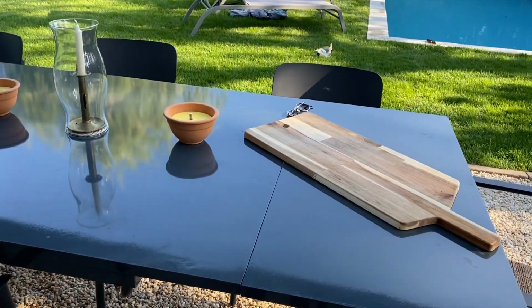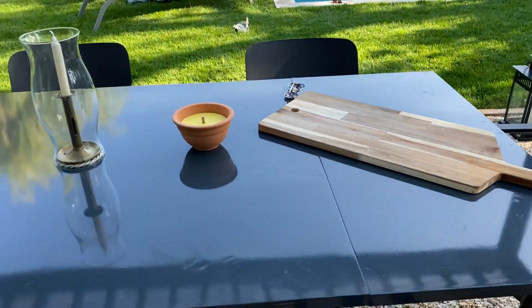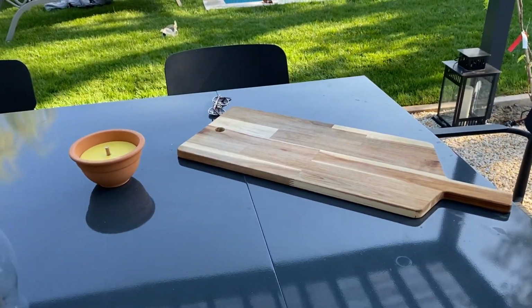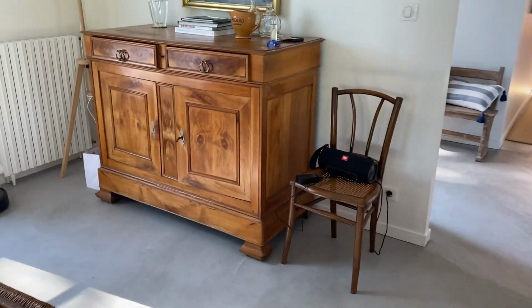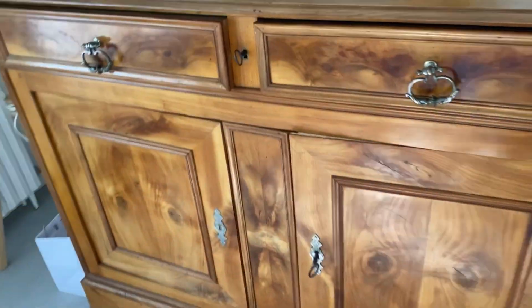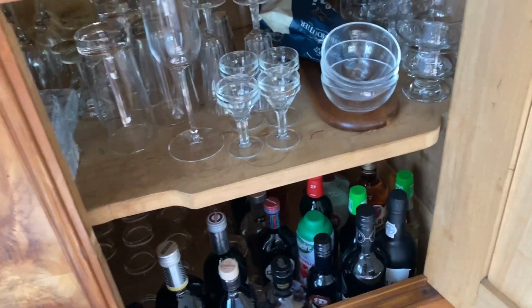Okay, now I have taken this cutting board out because I'm gonna put the glasses on there just so they don't scratch the table because I don't have a tray yet. So we are going to come in here as planned and get our glasses. Let's see, what is everybody gonna drink?